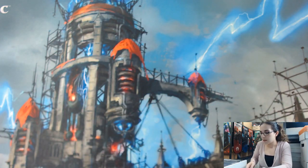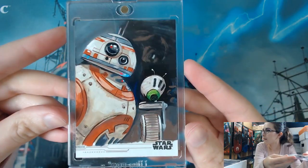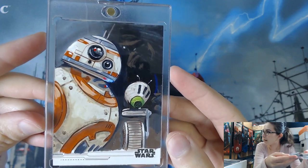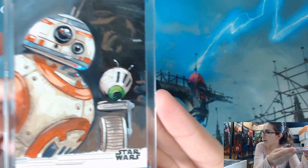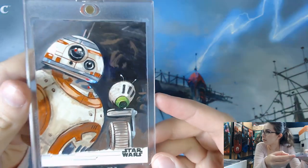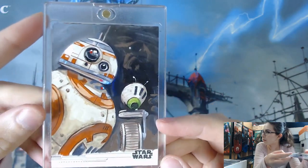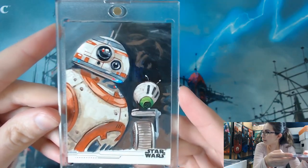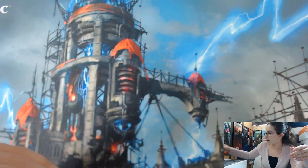I purchased this one directly from the artist, Candace Daly. I've seen her work before, but never had one before I saw this. I fell in love with Dio when I watched the movie, and I said, hey, how much? And she said the price, and I said, okay, deal. She is a really cool artist. She goes over everything in a certain finish, so it's a durable sketch. It's not going to flake away or anything.